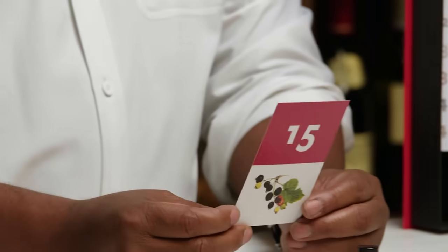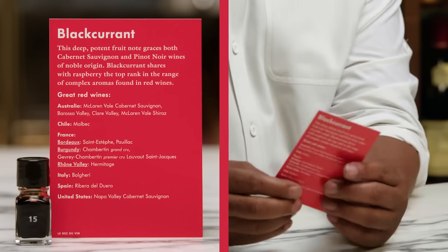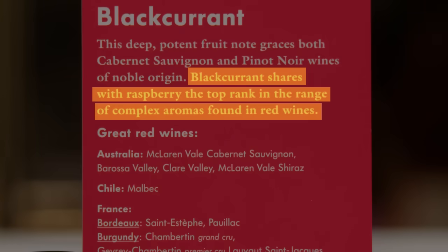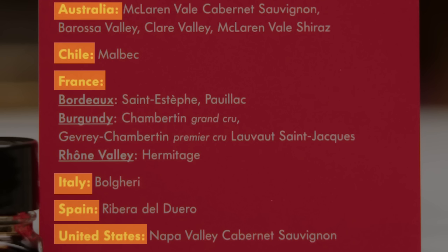And so we'll grab one of the corresponding note cards here. We'll get to 15. So it has the number here on the top, and then it has an illustration of what it is. More importantly, on the back, it gives a deep description about blackcurrants and talks about how it shares with raspberries the top rank in the range of complex aromas that you find in red wine. But what's awesome is they give you the country and the region and the styles of wines that they make there, where blackcurrant is found most prevalent in those wines. Not only can you train your nose and your mind when you recognize blackcurrant, which is a cool thing to be able to pick out, but then you can make the association where this scent or this aroma is found in different wines around the world.